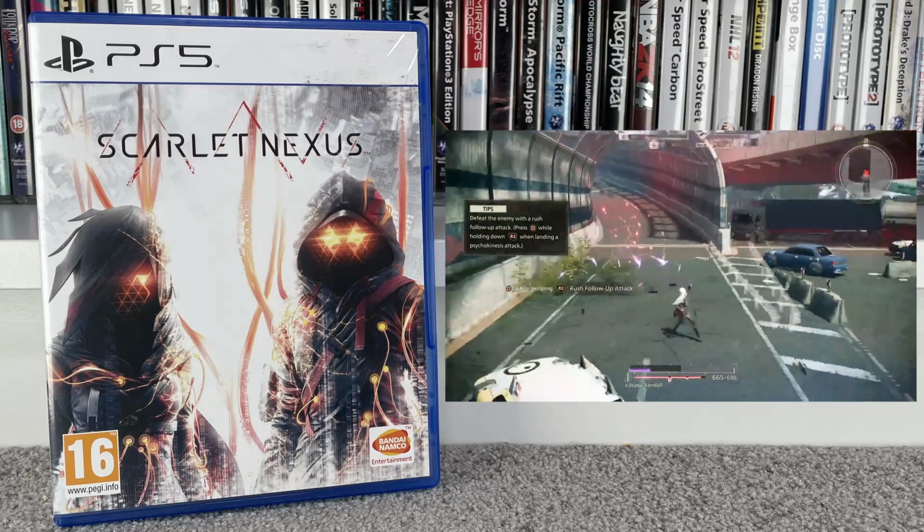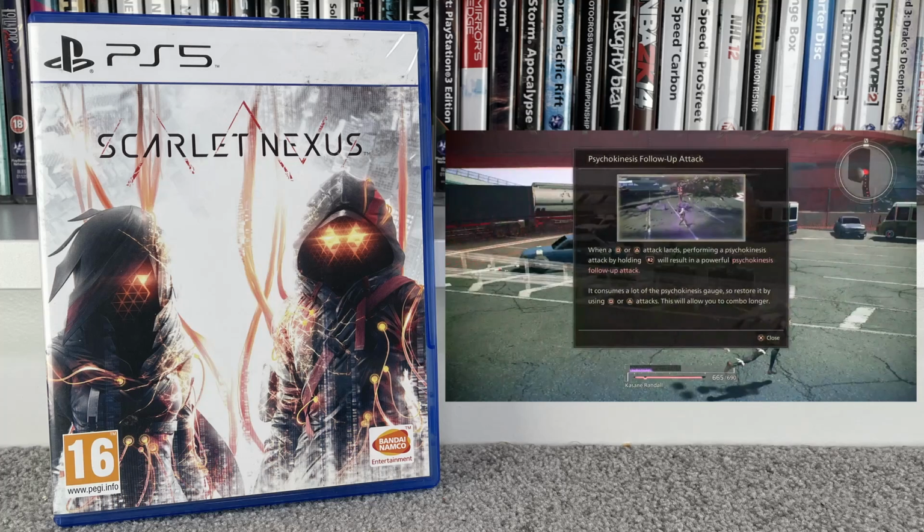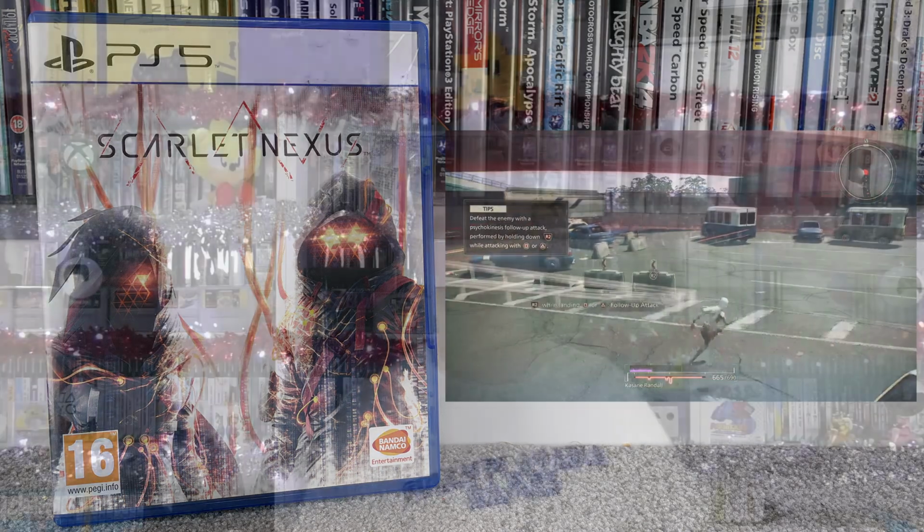So we picked up Scarlet Nexus for £8, and then it goes for £10 on eBay. I think it was about that on Amazon as well, but obviously Amazon would have been a brand new one.